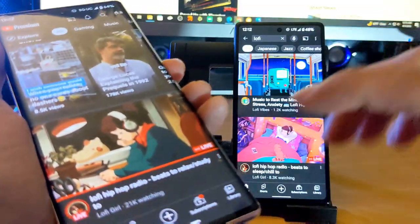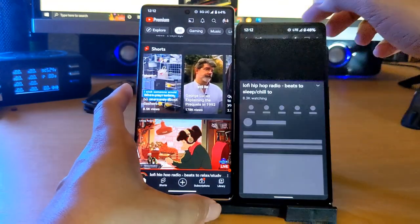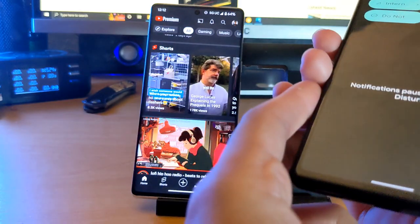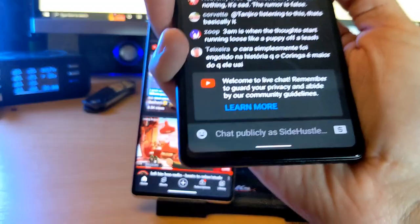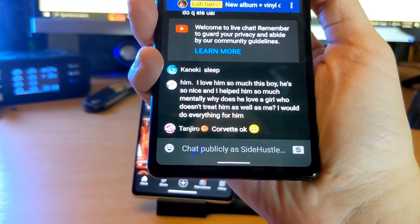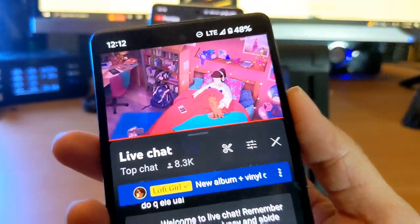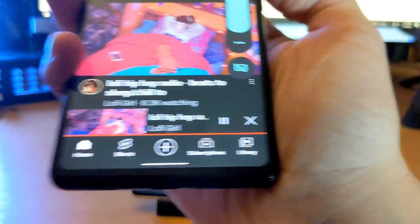Okay, that's the Pixel 6 Pro, guys. And again, let's try. This is the Pixel 6A. You can see the chats. I don't know what these people are saying over here, but that's all the way up, volume all the way up.